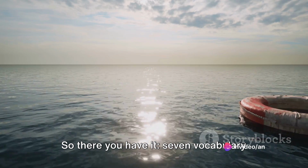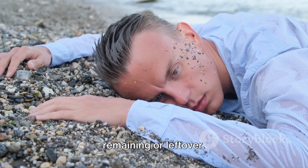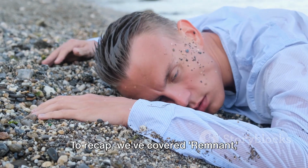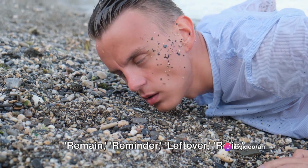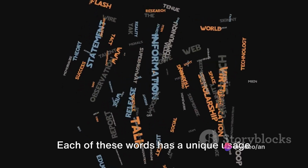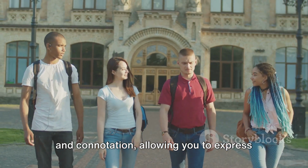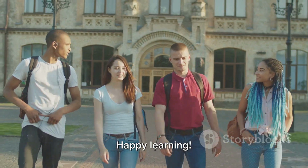So there you have it, 7 vocabulary words all centered around the concept of remaining or leftover. To recap, we've covered remnant, remain, reminder, leftover, relic, residual, and survivor. Each of these words has a unique usage and connotation, allowing you to express the idea of something remaining in a variety of contexts. Happy learning!